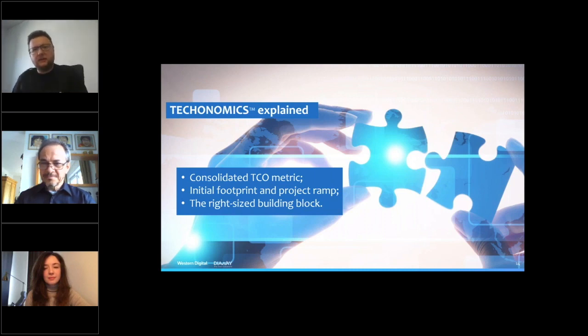So for the TCO metric, it's quite important to consider all costs involved, including data center costs, and build the model based on useful capacity, not on the raw capacity as many vendors do. And knowing the forecast is key here, because the forecast determines the building block to select. And this choice will directly impact the total cost of ownership over the life cycle term.